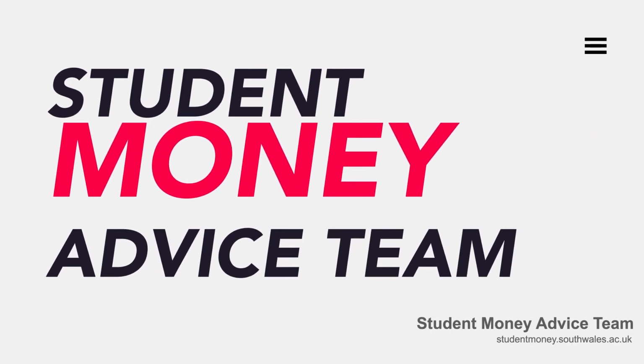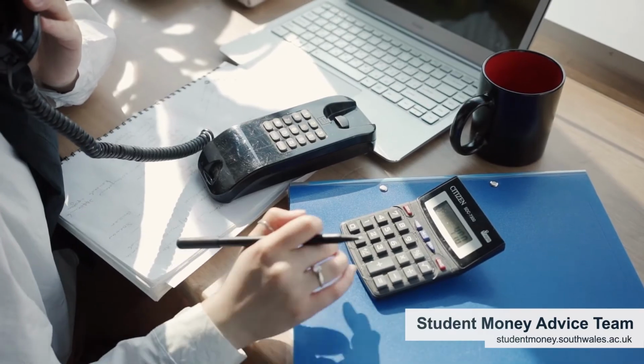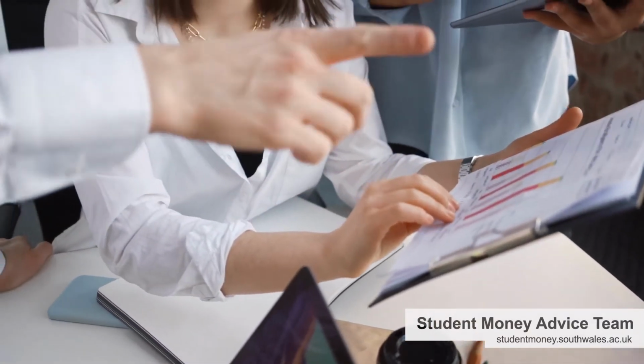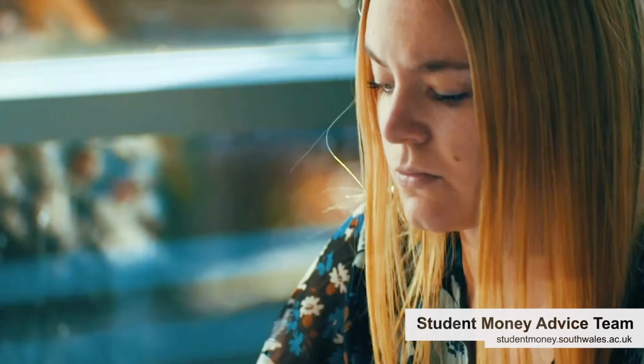The Student Money Advice team provide advice and information to help you make informed decisions about your finances. They can help you find out about funding opportunities before starting your studies, maximise your funding resources whilst at university, and advise on managing your money. They may even be able to offer direct assistance in some circumstances if you get into financial difficulty.